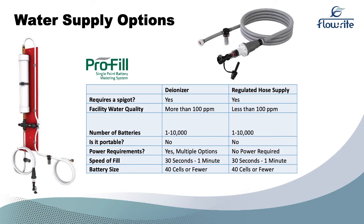So next I want to talk about two of our other common water supplies for Pro-Fill. The first being the deionizer, pictured on the left. It maximizes battery life by removing ions and heavy metals present in tap water prior to filling the battery watering system. It uses a separate bed deionizer exchange cartridge that filters the water before it enters the battery. The cartridge can be discarded once replaced. It's not toxic. It has a water quality light that turns red when the cartridge needs to be replaced and is battery powered. This is for use for larger fleet-style applications where the water quality is poor.